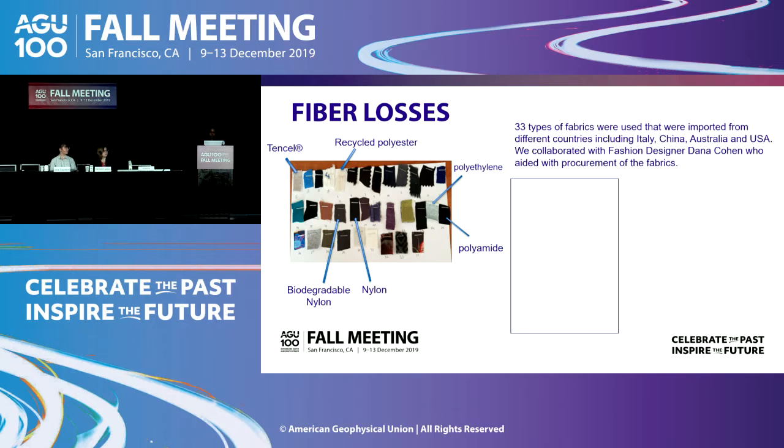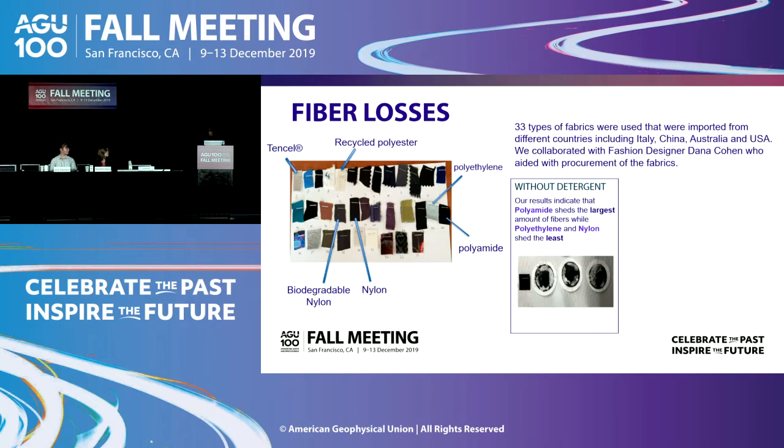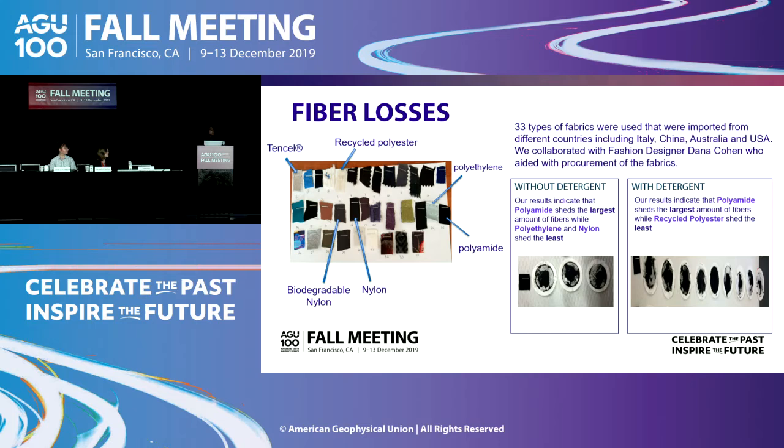So, without the use of detergents, we saw that polyamide types of fabrics shed the largest amount of fibers, while polyethylene and nylon shed least. So this is an image of the fibers that we collected from the wash waters. Now, once we used detergent, we saw that polyamides shed the largest amount of fibers, while recycled polyester shed the least. And this is another image of the amount of fibers that we collected from the wash water.